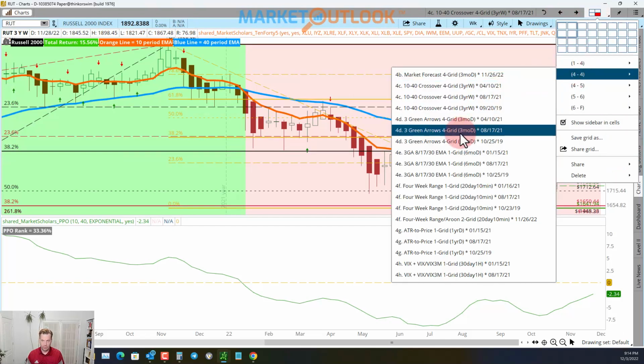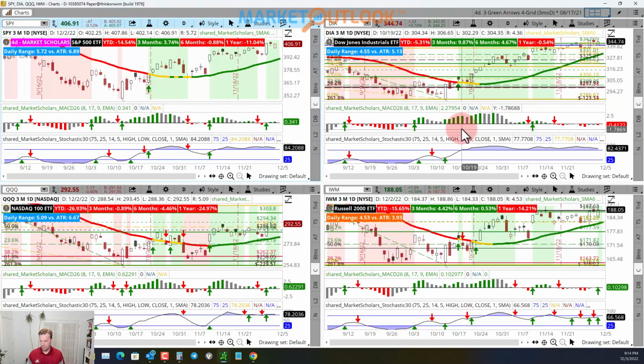All right, let's take a look at the 3 green arrow charts. And of course, we have 3 green arrows on the S&P, the Qs, and IWM now, but not yet on the Dow. And the Dow has been the most bullish. And you still have the red arrow on the MACD. The MACD won't get positive.